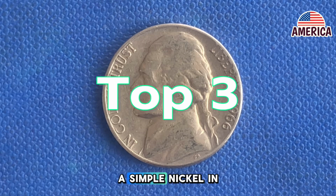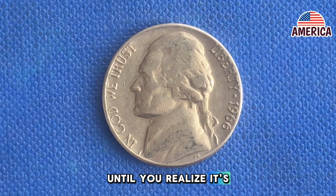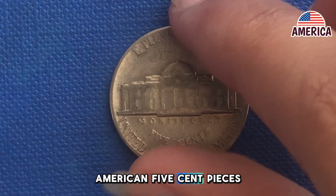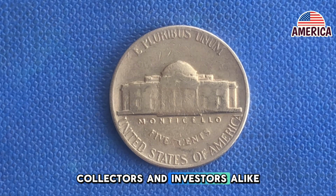Imagine finding a simple nickel in your collection, a coin that looks like any other, until you realize it's worth an absolute fortune. That's right, today we're diving into one of the most valuable American 5-cent pieces, a rare and elusive coin that has stunned collectors and investors alike.